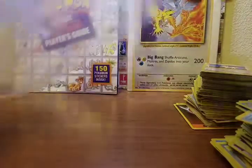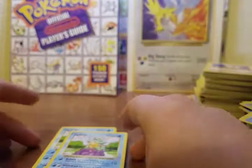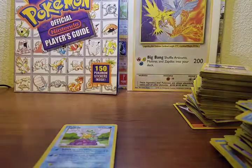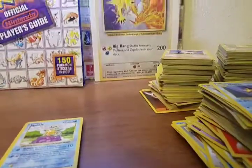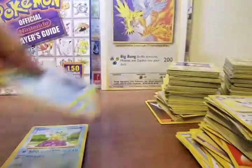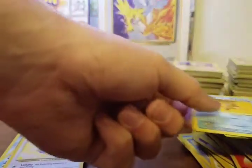Alright, so that's all the cards. We got a ton of Shadowless cards. And sorry, I was flipping through that very quickly, and the angle might not have been the best. I'm sorry about that. I think my excitement got the best of me. But, wow, just a ton of Shadowless cards. There are very few shadowed cards in there. And not to mention that, because I honestly didn't think there would be any rare cards in here, let alone some holographics. We got some holographic cards.